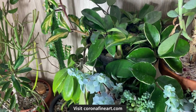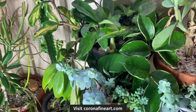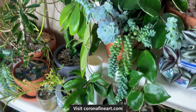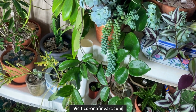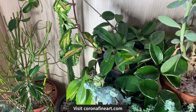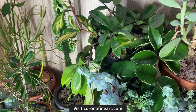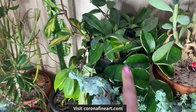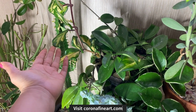It's one of my favorites, and it hasn't flowered for me, but I'm hopeful that maybe this year it will, because last year I think it threw out a shoot for a flower, but it didn't quite make it. So I'm very excited to see how it progresses this year. And I've had this plant, well, the main plant, for a few years, probably 4 years. This one probably 2 or 3.